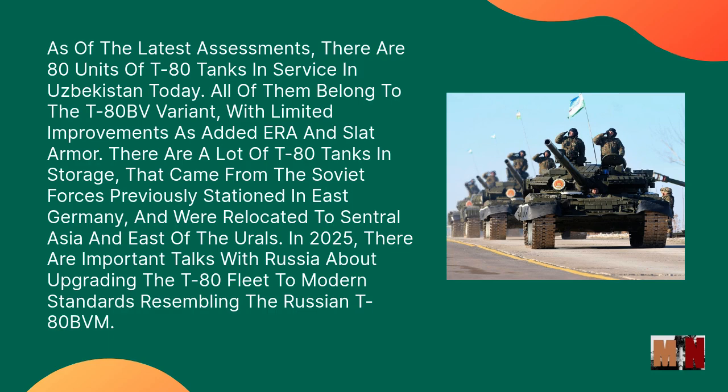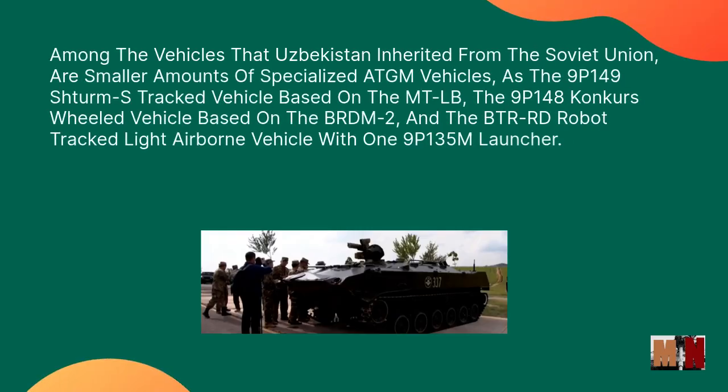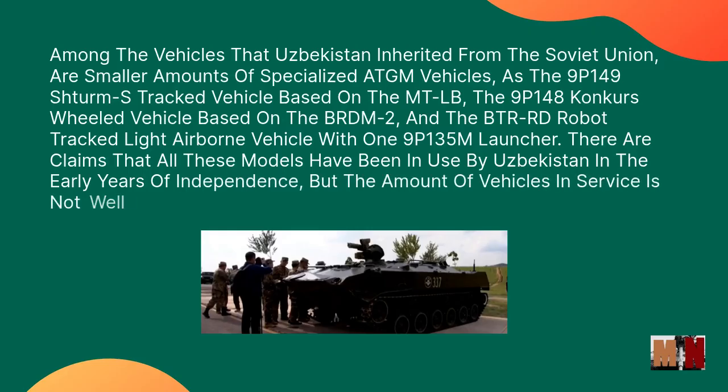Among the vehicles that Uzbekistan inherited from the Soviet Union are smaller amounts of specialized ATGM vehicles, such as the 9P-149 Sturm-S tracked vehicle based on the MT-LB, the 9P-148 Konkurs wheeled vehicle based on the BRDM-2, and the BTR-RD robot tracked light airborne vehicle with the 9P-135M launcher. There are claims that all these models have been in use by Uzbekistan in the early years of independence, but the amount of vehicles in service is not well documented.